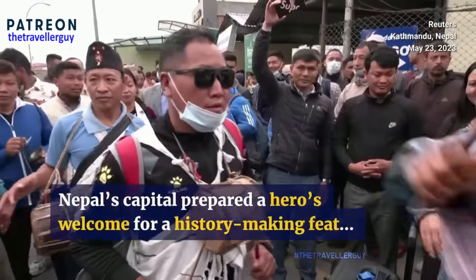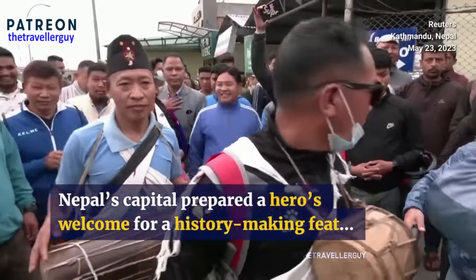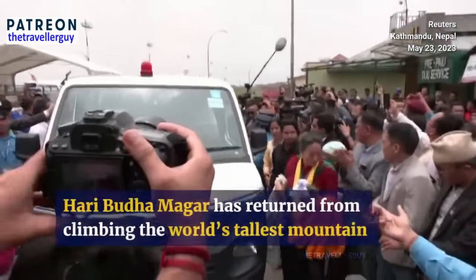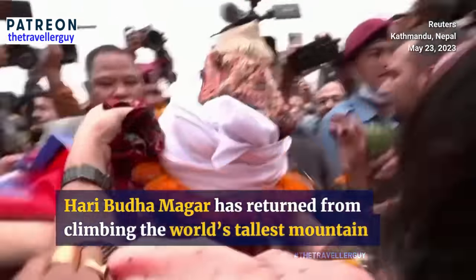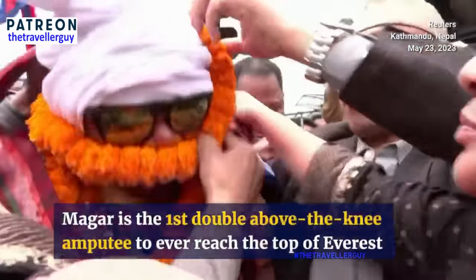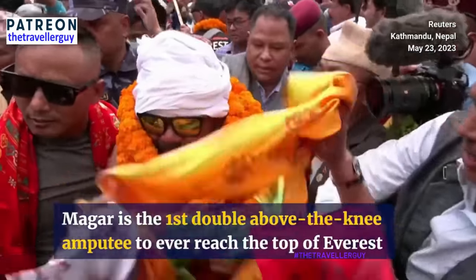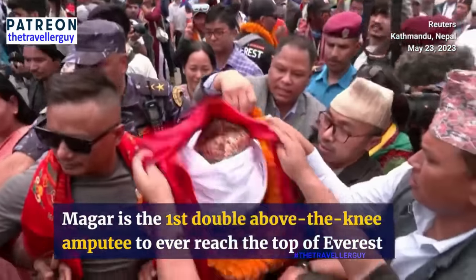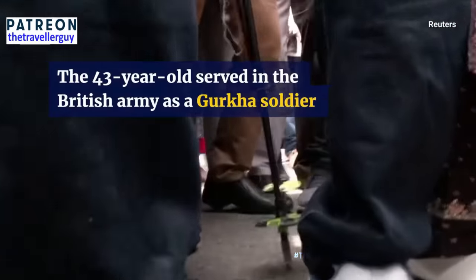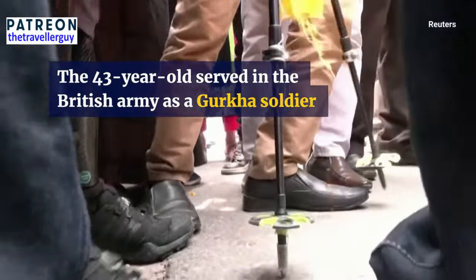Hari Buddha Magar made history as the first double above the knee amputee to reach the top of Mount Everest. The 43-year-old served in the British Army as a Gurkha soldier and lost both his legs in Afghanistan. Dedicated to raising disability awareness, Magar said he hopes his achievement on the world's tallest mountain will contribute towards that mission. He's from Nepal.